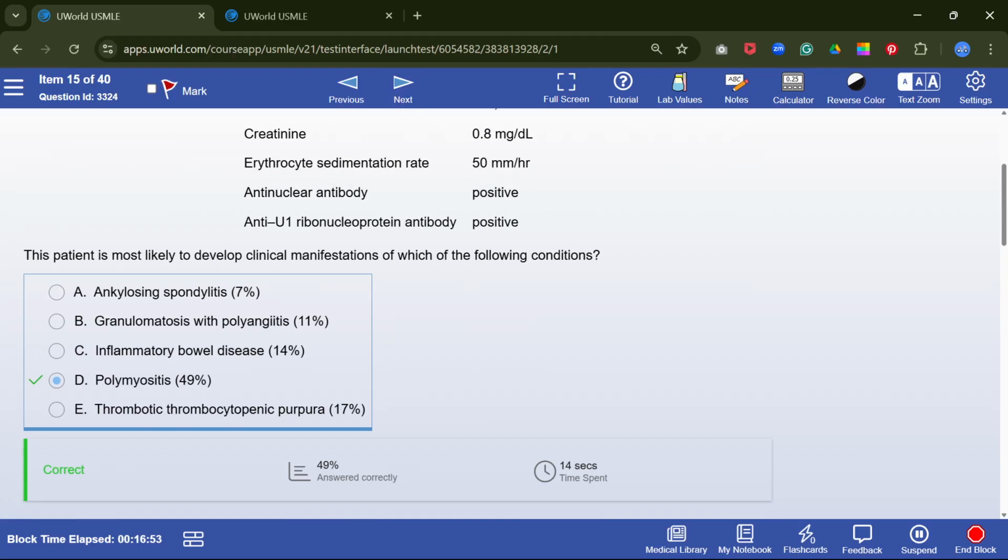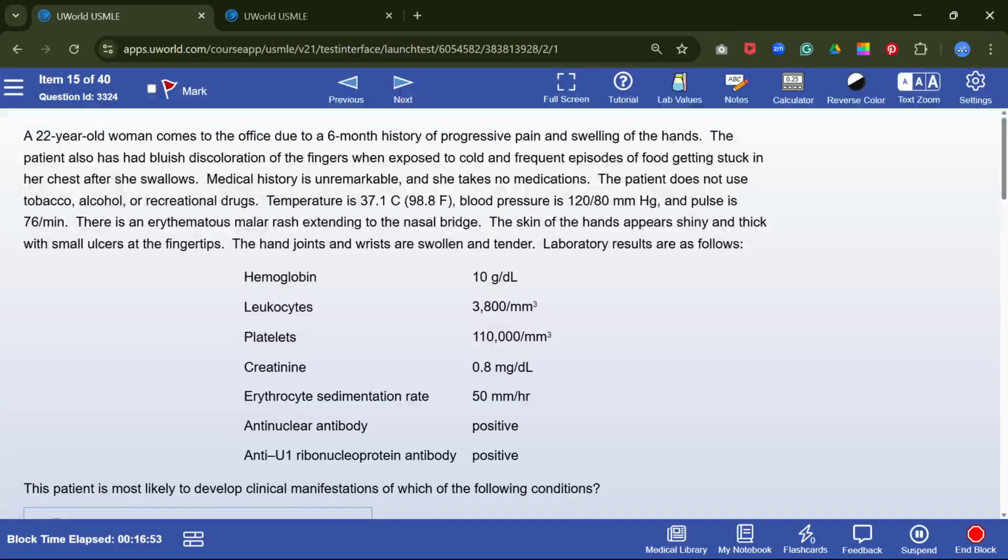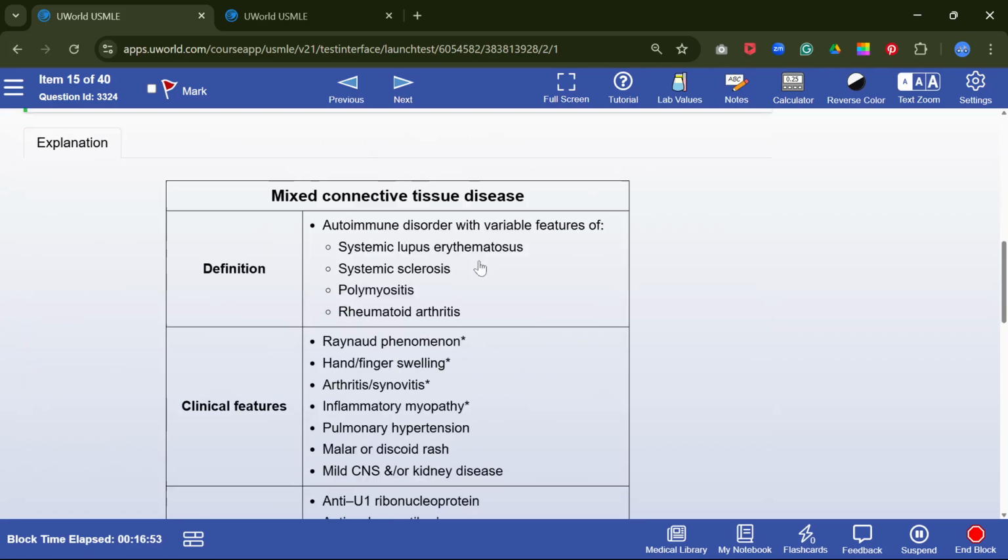And in mixed connective tissue disease, lots of diseases are mixed here. And ANA is positive. So, in mixed connective tissue disease, there is SLE, isn't it? Okay, one. He has SLE, mixed connective tissue disease, lots of disease. The skin and hands are shiny and thick. So, there is systemic sclerosis, isn't it? Two things present. Okay.